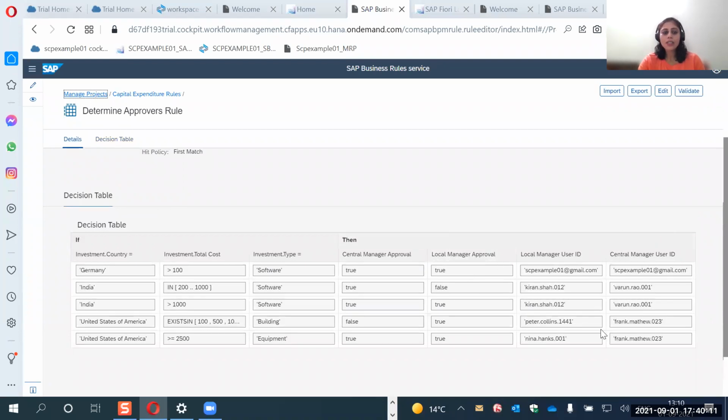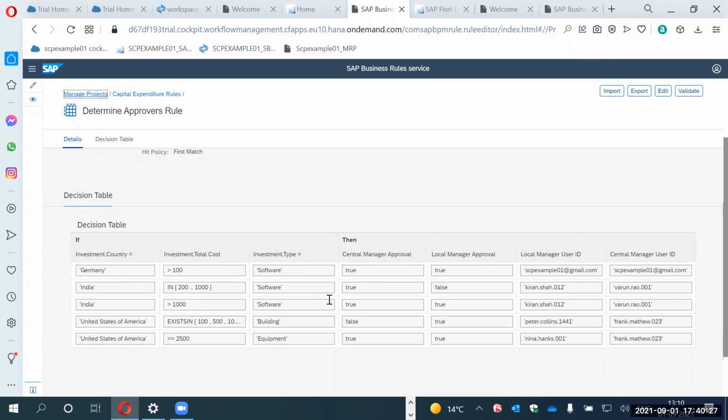So this is how your decision table will look like, where there are input conditions like what should be the country, and then if the total cost is greater than 100, if the investment type is software, then it requires approval from two levels because both are marked as true, and who should be the recipients or who should be the approvers here. So this is a sample decision table.